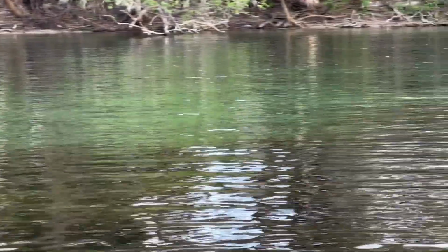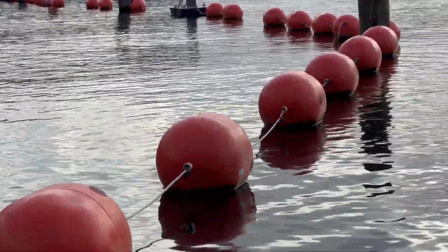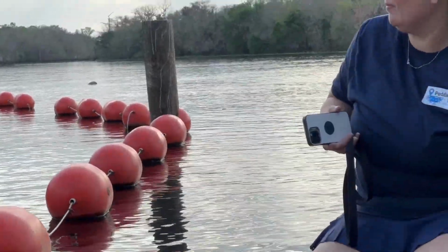And here you can see some bubbles coming up. The manatees are just all around here in the spring. I'm sure that they head out this way as well. We just haven't seen any here, and the water gets a lot darker fast out here.